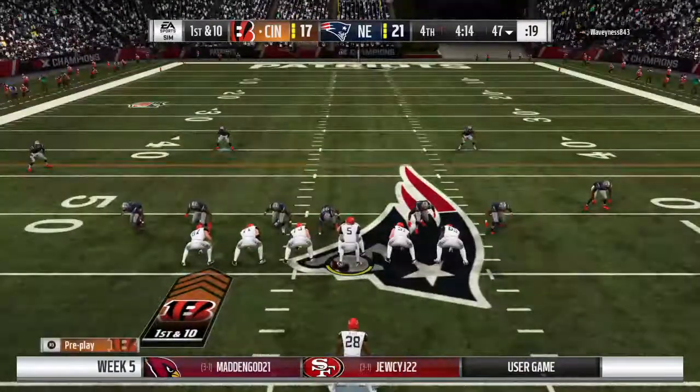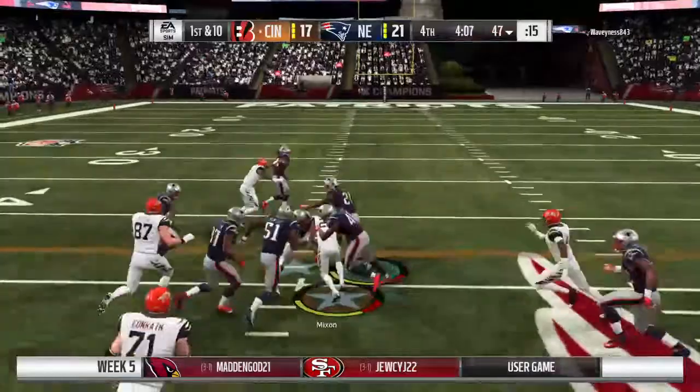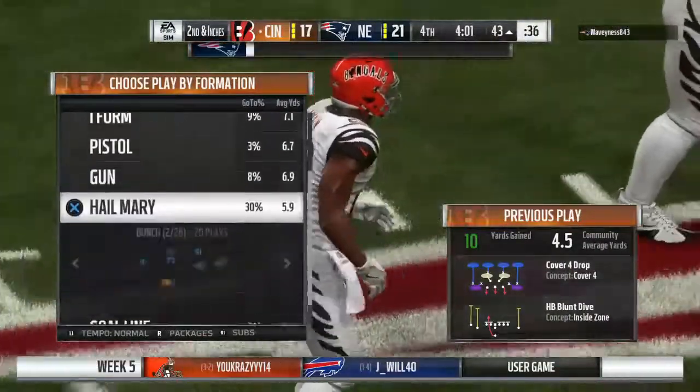Here we go now. 3-19. Right back to him on first down, and he'll get it down here to the 43. It's another 10 yards on that one and another first down.